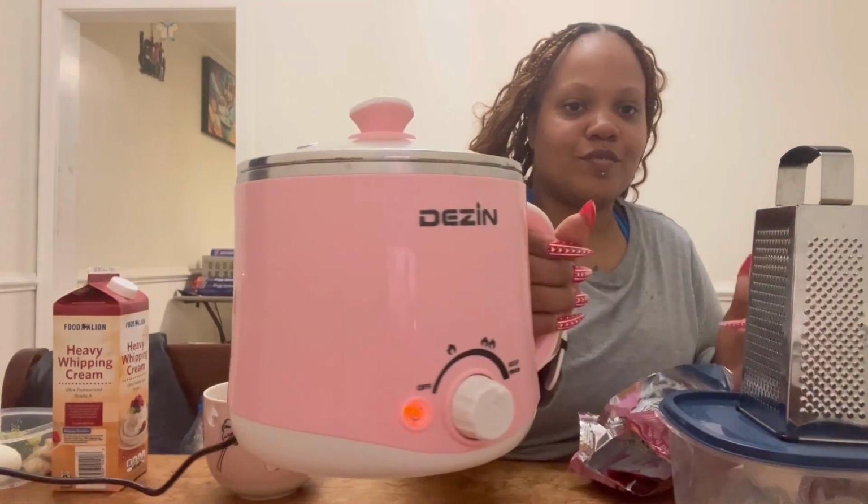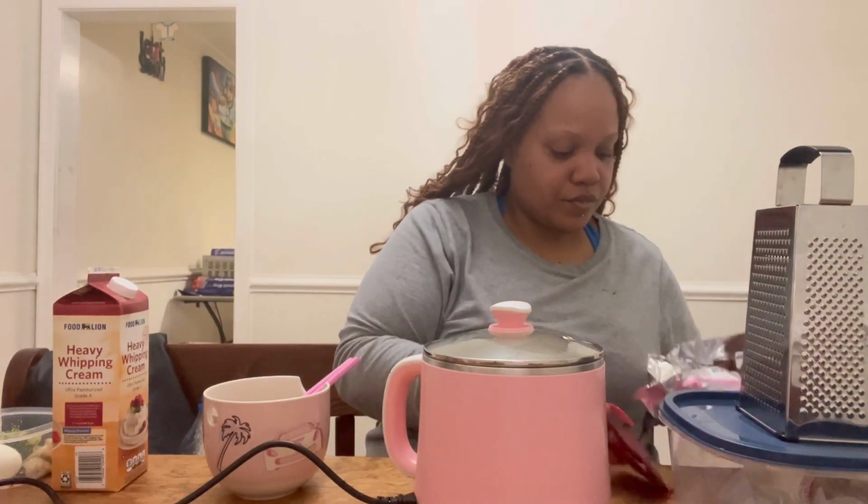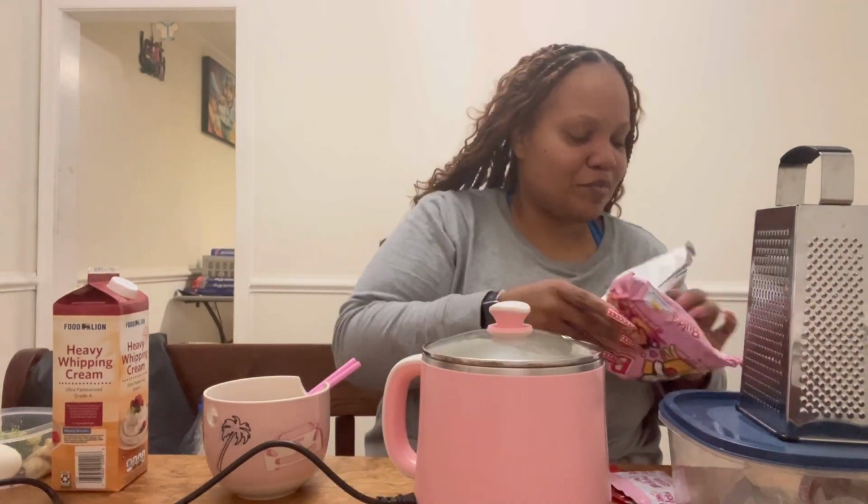Ain't this pot so cute? I got it from the TikTok shop also. Yes, it came just on time. It came literally today. It wasn't supposed to come for another week, so I was so excited. Can't y'all hear it? This cute little pink Barbie bowl with the spoon and the chopsticks. I don't know, I'll probably eat it from out the pot, but just in case I don't want to.